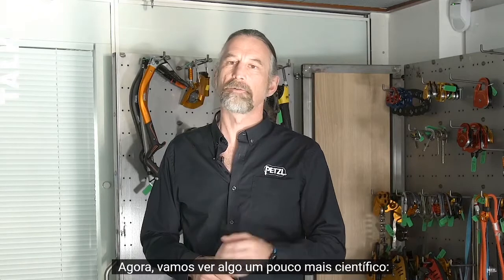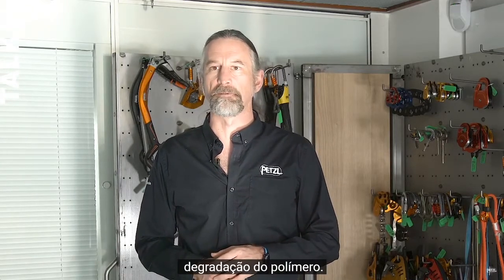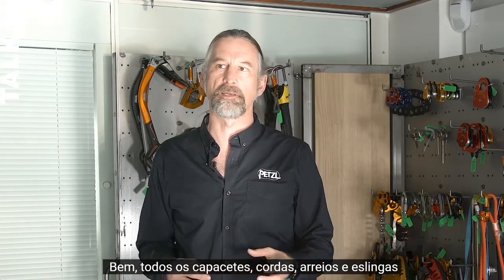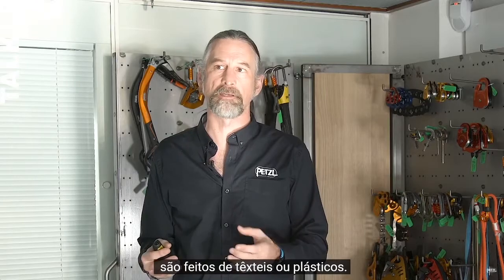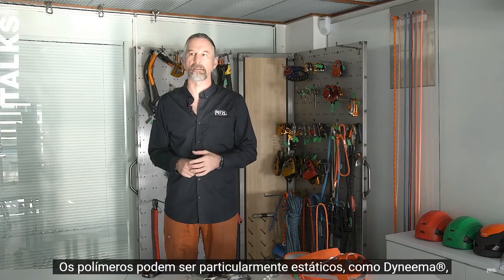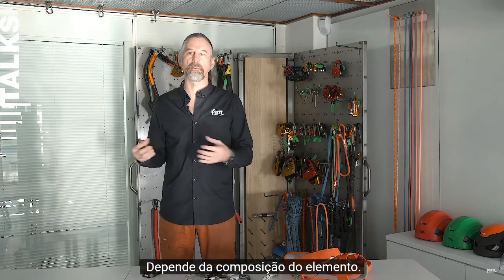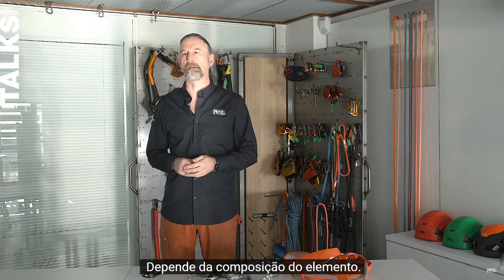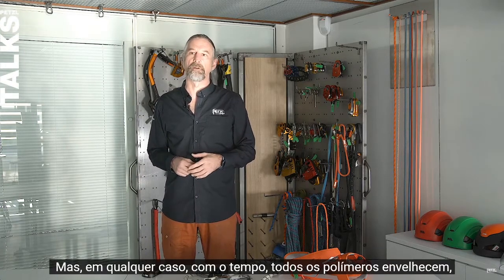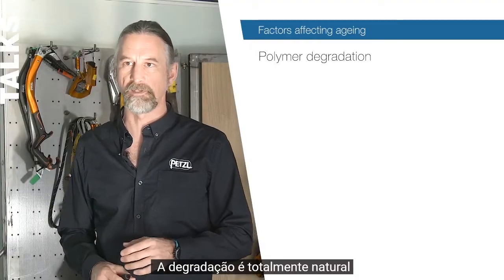Now, I'm going to look at something a little bit more scientific, polymer degradation. What do we mean by that? Well, all helmets, ropes, harnesses and slings are made from textiles or plastics, and all of that comes from polymers. Polymers can be particularly static, such as Dyneema, or they might have a certain elasticity. It depends on the makeup of the element. But in any case, over time, all polymers age, and this is inevitable. The degradation is completely natural.